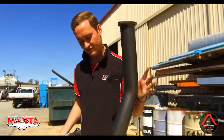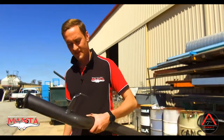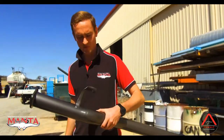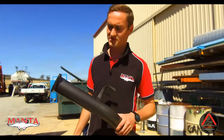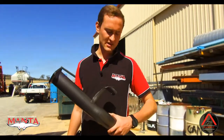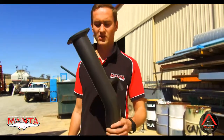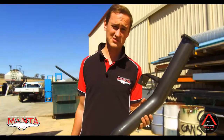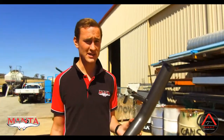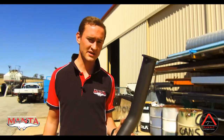So obviously then follows on the rest of the system. We're missing the back half, but as you can see, we use all the Toyota style mounts, so it's pretty simple to bolt up. 2-bolt flanges the whole way through, so it makes it nice and simple. It doesn't exactly bolt up to the factory flange position, but all our systems are modular. So for example, this section here is without a cat, so we would say this is for off-road use only. If you did want to swap a cat section in, it's just a matter of unbolting this, bolting the new part in, and away you go.